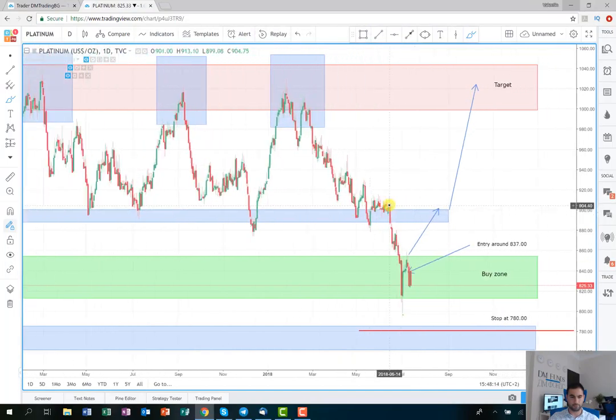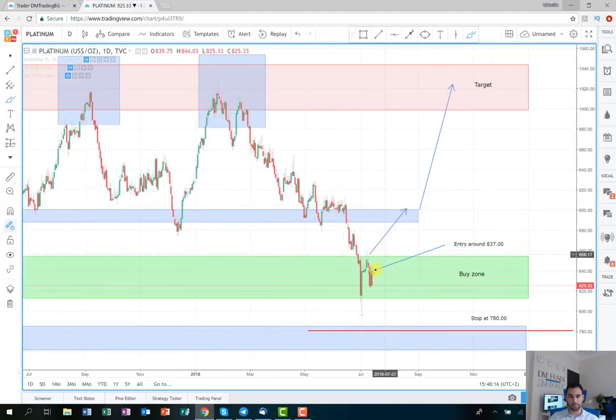Let me just zoom. The price tried to make a false break of the buy zone, then it fell back down, as you can see here. But for now, the good news is that the price is still in the buy zone. There is not a lot of selling pressure, which gives us the idea that probably on the next wave it will break out of the buy zone from here, and maybe it will reach the levels around here.